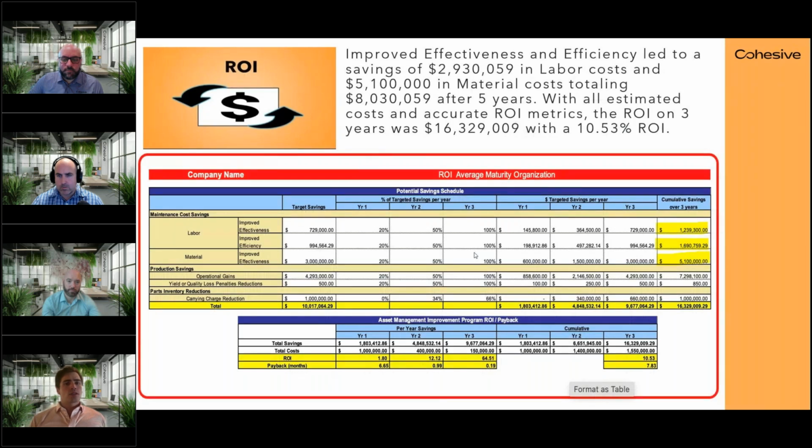And then this is the actual ROI. This comes from data from a client that we've had before. These are our actual real numbers that we've used. We do conservative ROIs, and we do them from a low maturity, average, good, and world class. So we do 4 different levels.